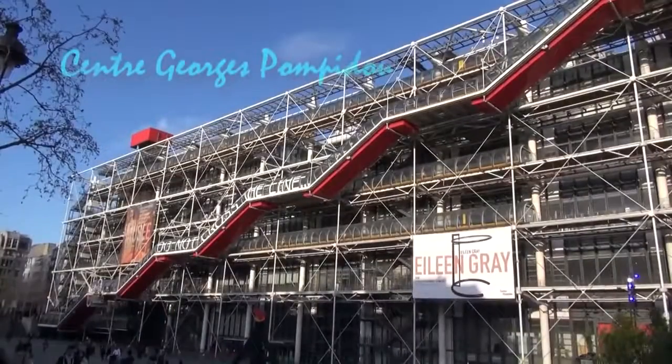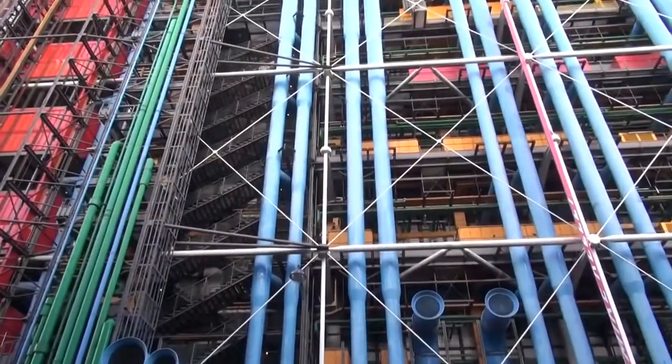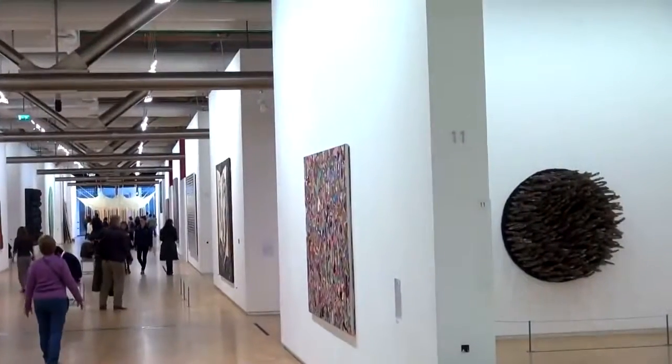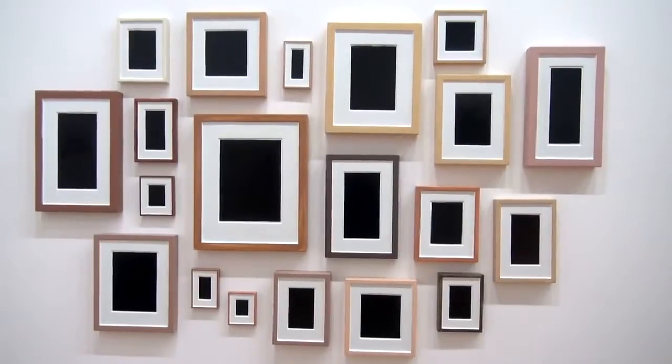The Centre Georges Pompidou is, to me, the most characteristic site in Paris, but only because it was on the front of my French books at school. Complete with colour-coded pipework and opened in 1977, it's home to the huge National Museum of Modern Art and an also huge public library.